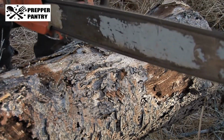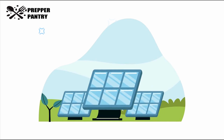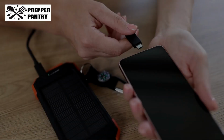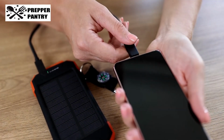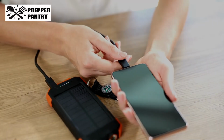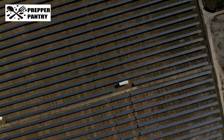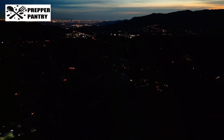13. Portable solar power bank. A solar power bank is another must-have for keeping your small devices charged. These portable power sources use the sun to recharge, so you'll have a sustainable way to keep your phone or other essentials running in case of a long-term power outage. In a survival situation, communication can be critical, and having a reliable charger keeps you connected.